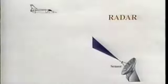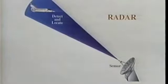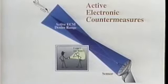Radar is an acronym that stands for Radio Detection and Ranging, and has been used since World War II to locate and track aircraft. Electronic countermeasures, or ECM for short, are used to defeat a radar's ability to locate and follow an aircraft. Here, much like shining a flashlight in a person's eyes, active ECM, otherwise known as jamming, uses a radio signal to deny the radar the ability to determine the correct distance to the aircraft.